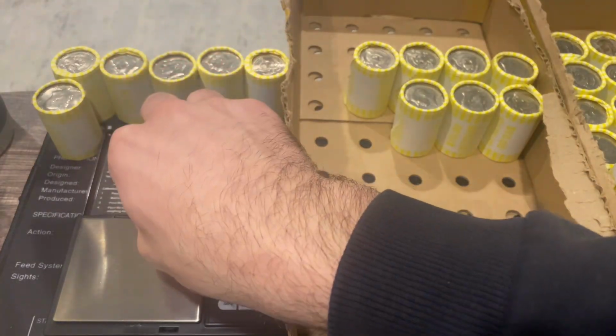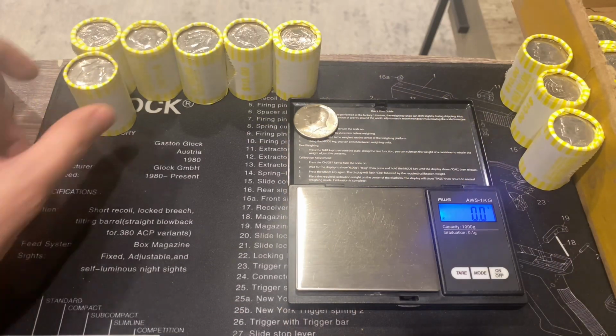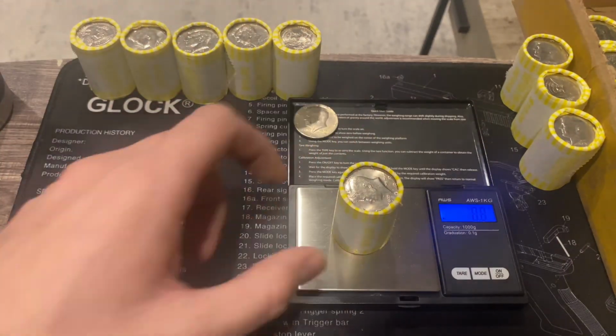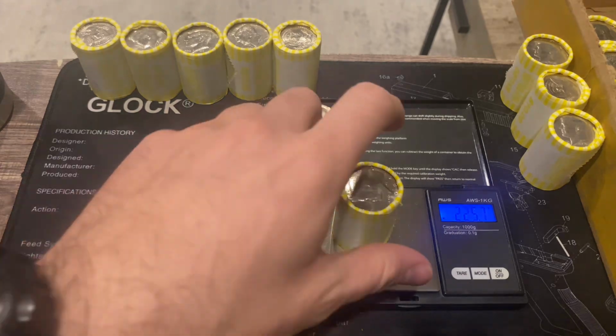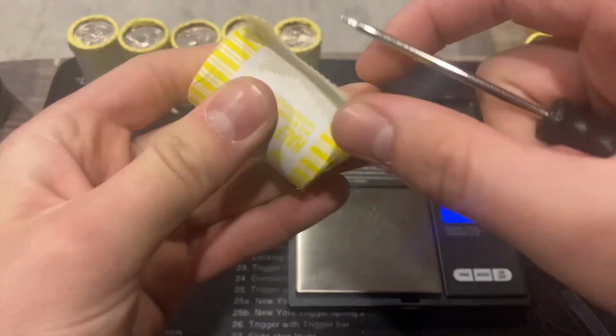We have 8 rolls left in box number 1 before we get into our heavy rolls. So hopefully we can pull out another 40%er before we get into our heavy rolls. Okay guys, so we found 1 silver so far for box number 1. I definitely won't be complaining with that. So let's go ahead and get into our slightly heavy rolls here.